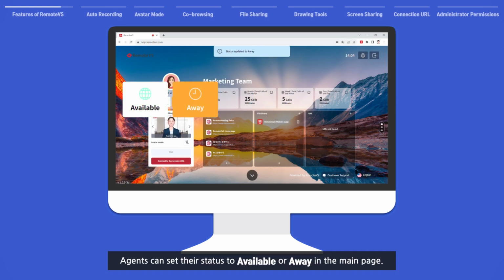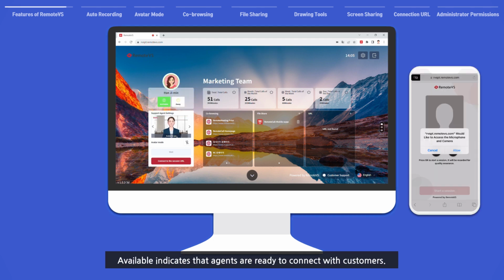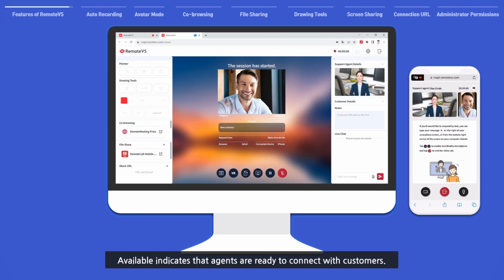Agents can set their status to available or away in the main page. Available indicates that agents are ready to connect with customers.